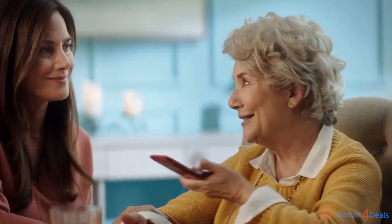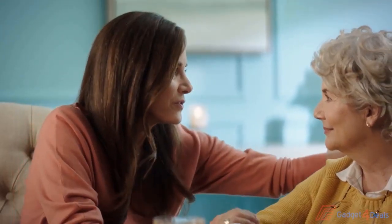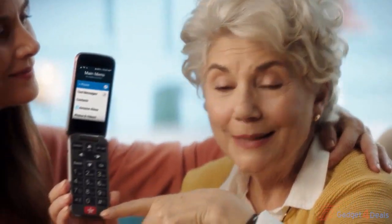It even has Amazon Alexa. I just speak my text right into the phone. It's amazing. She can even talk to a doctor or a nurse. I can write you a prescription for that. Where's your closest pharmacy? And what's really reassuring to me, if there's ever an emergency, she can get help with the touch of a button. I just press this button. How easy is that? I'll confirm your location, assess the situation, and get you the help you need.